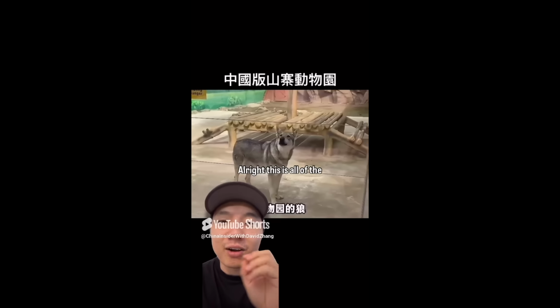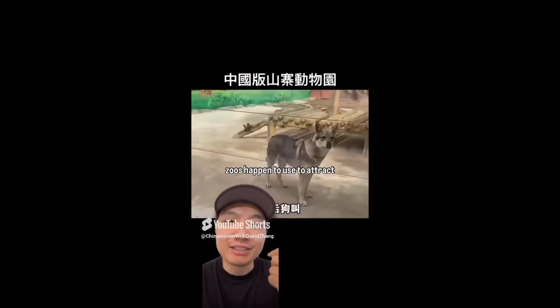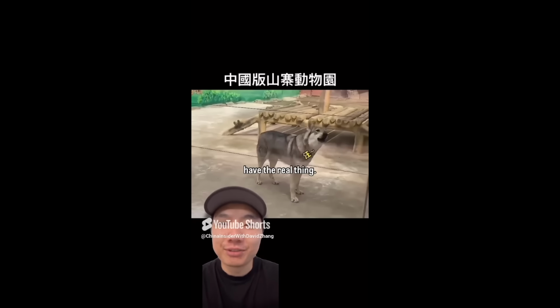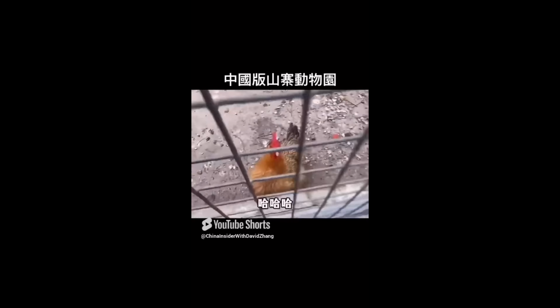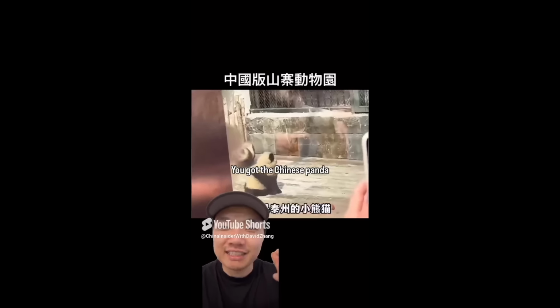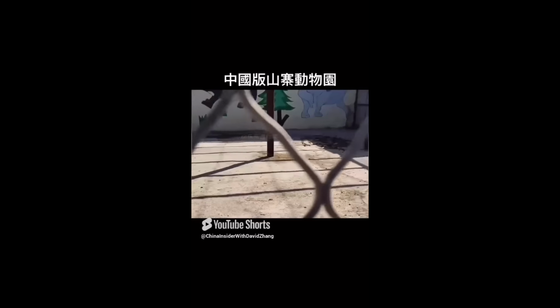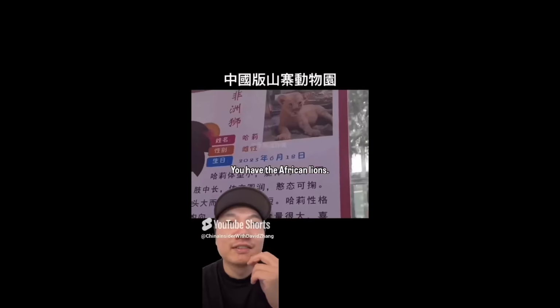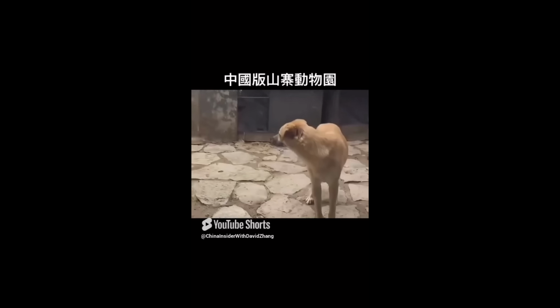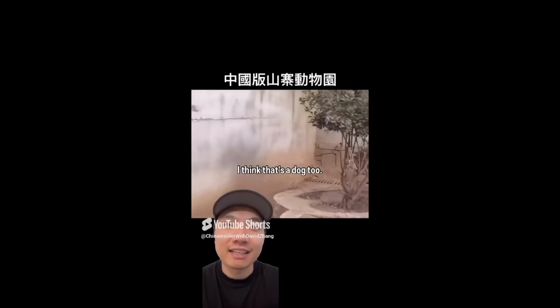All right, this is all of the copycat animals that Chinese zoos happen to use to attract visitors because they don't have the real thing. You got the Chinese peacock. You got the Chinese panda dogs. I guess there's plenty of dogs you can use in place of wolves. You have the African lions. You have the Arctic fox, which I think that's a dog too.